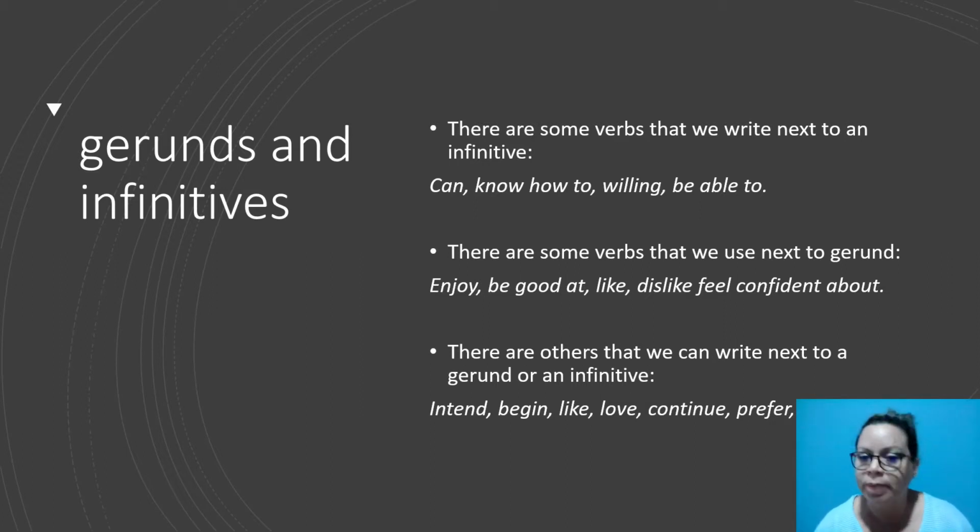And then we have group number 2, the verbs that are followed by a gerund. Enjoy, be good at, like, dislike, feel confident about. And we have another mini group that is a group of verbs that can be followed by gerund or infinitive with the same meaning. For example, intend, begin, like, love, continue, and prefer. If you notice, I have some verbs in group number 3 that are in other groups. That's because in group number 3, you can write gerund or infinitive, and that is going to be correct.